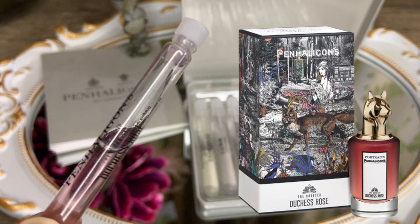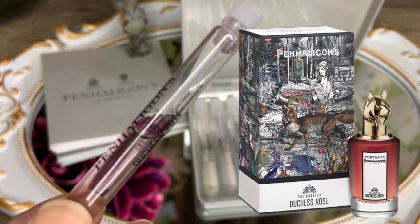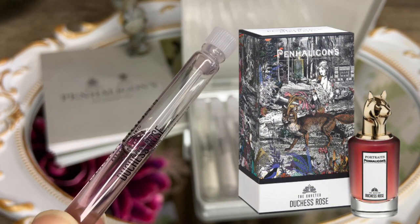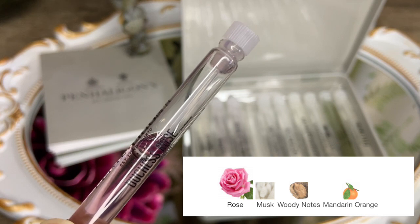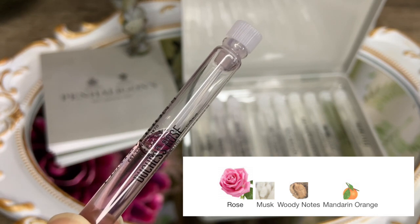I think the characters in this collection are quite interesting. They're related, I believe. This collection is also a little on the pricey side. Anyway, this is your traditional take on rose, in between fresh and jammy type of rose scent, I would say, with a dry, woody, and musky base. Nothing groundbreaking in my opinion.